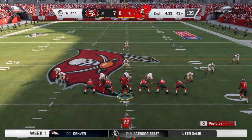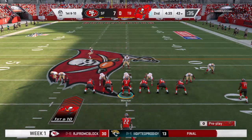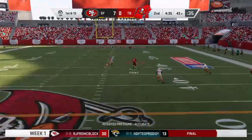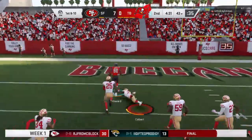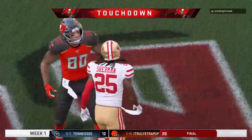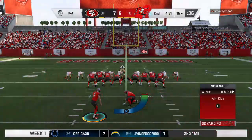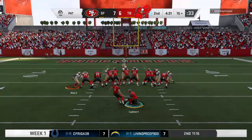Ready? Black 25 behind. Hit. Watch the twist. Winston now to throw on 1st down. He's going to fire, and that's caught inside the 30. And he's into the end zone for a Tampa Bay touchdown. O.J. Howard, 57 yards, as they are now on the board here in the 1st half.